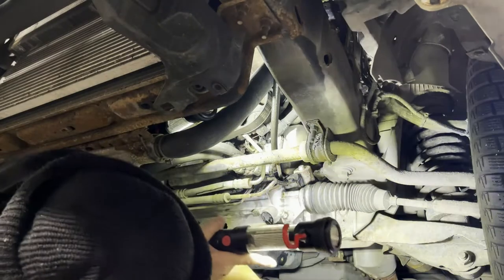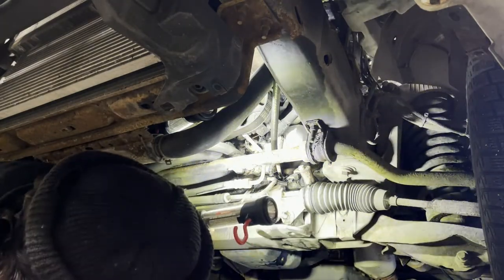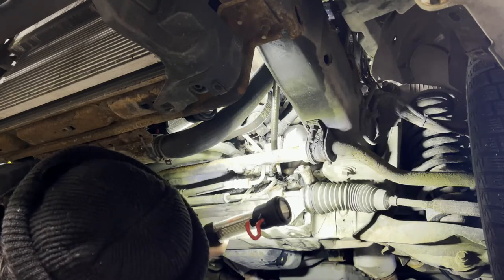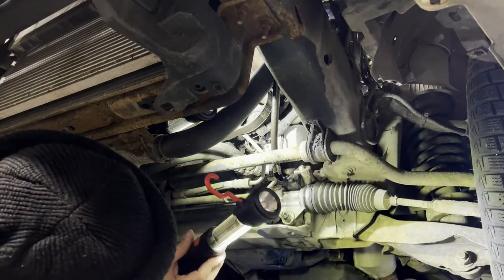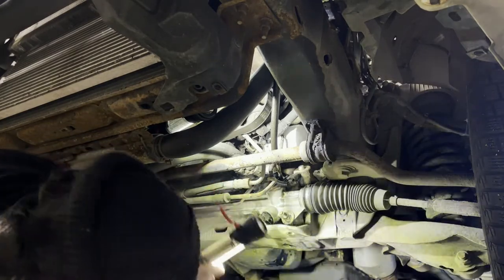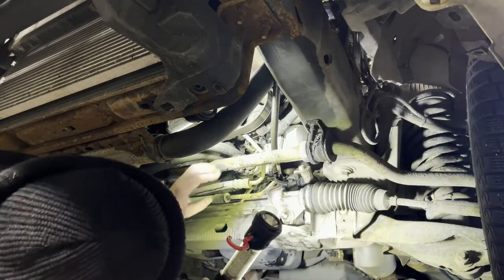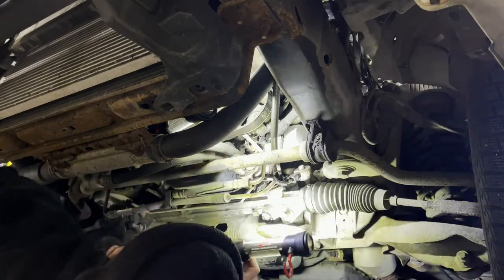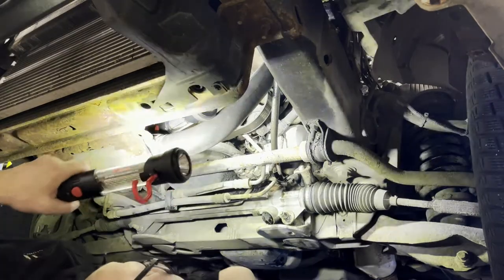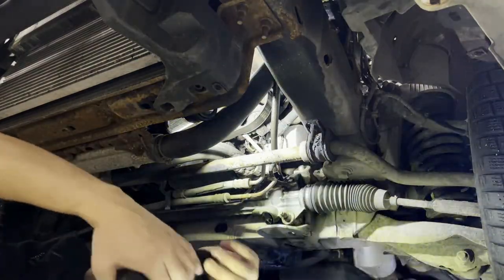So because I don't detect any leaks, I can move this aside, make some room. Always slowly so you don't spill it. And it gives me easy access to see where I have to clean after. I re-clean my plug.